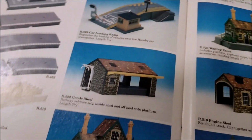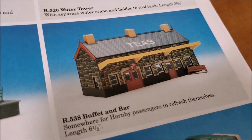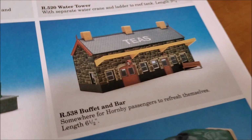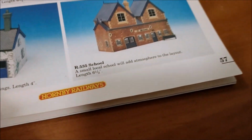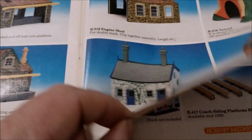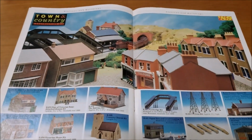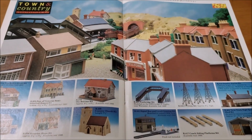You've got your various buildings, your car loading ramps, diesel maintenance. Now that's quite nice, the buffet and bar, look at that. Quite a pleasant little addition. And the school, the local school, so that's just really the booking hall but adjusted slightly. Yeah, it's quite pretty. And then the railway cottages, horrible, cheap, white, plastic, glossy nonsense. I got rid of mine on eBay. Town and country, how to set up a whole town. Unfortunately, that looks like a Lego town to me. Don't like it at all.